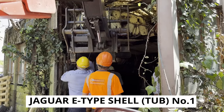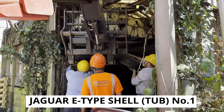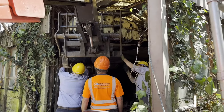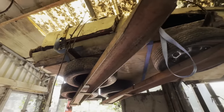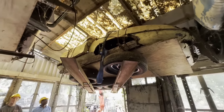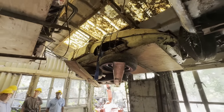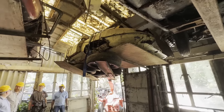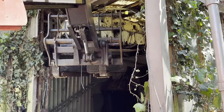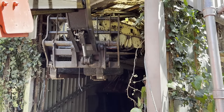So if you can remember, there are two E-type tubs suspended in the air. Guys here have come up with a plan. They've got the forks in as far as they can go with underneath it, I think. And I'm hoping they'll just be able to lower it down, take the weight with the forks, free it.